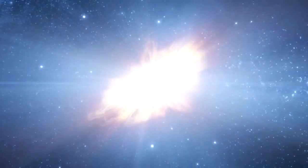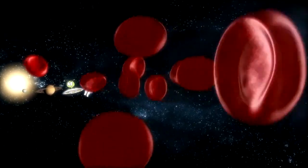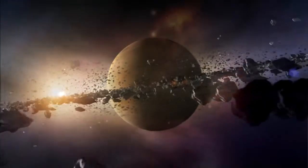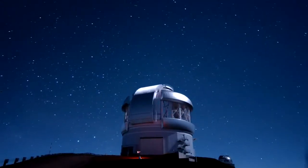Nuclear fusion in the cores of stars produced new atoms. Carbon, oxygen, iron, gold. Supernova explosions blew these heavy elements back into space, raw material for the formation of new stars and planets. Someday, somewhere, somehow, simple organic molecules evolved into living organisms. Life is one miracle in an ever-evolving universe. We are stardust. It's a grand vision and a sweeping story, brought to us through telescopic observations.